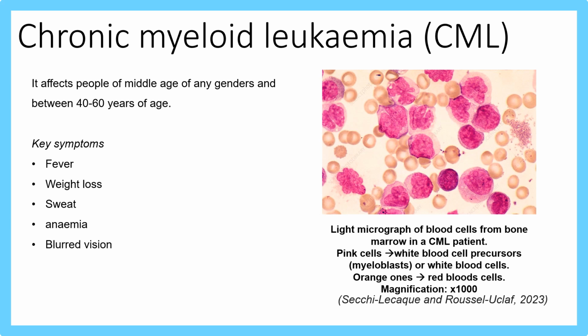Now, in terms of the onset or the prognosis, it mainly affects middle-aged people of any gender, between 40 to 60 years of age. Common symptoms are fever, loss of weight, sweating, or anemia. There's a variety of different types of anemia. It can be associated with a lack of iron and low hemoglobin levels, or a lack of vitamin B12 or folic acid. Also, it can be linked to pernicious anemia, which is when the absorption of vitamin B12 is not working sufficiently within the intestines.